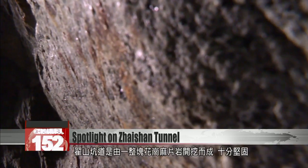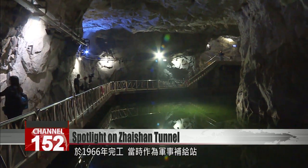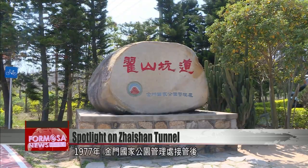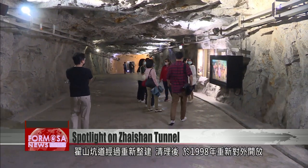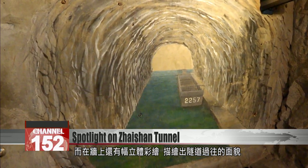The Zhaishan Tunnel was carved out of granite and completed in 1966 to serve as a military supply station. It was abandoned in 1986 due to sediment deposition. In 1987, the Kinmen National Park transformed the tunnel into a National Heritage Park and opened it for tourists in 1998. 3D painting was put up on the wall to depict what the tunnel was like back in the day.